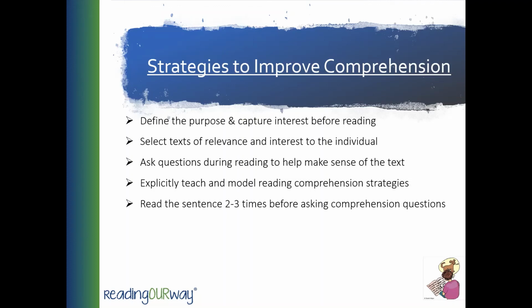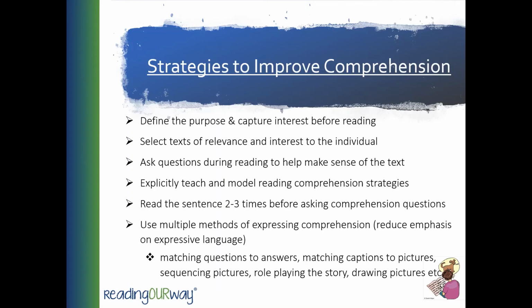Explicitly teach, read the sentence 2 to 3 times before asking comprehension questions so that the meaning of the sentences truly sinks in for the student. Use multiple methods of expressing comprehension. So reduce the emphasis on expressive language, matching questions to answers, matching captions to pictures, sequencing pictures, role-playing the story, drawing pictures. Consider the students' vocabulary and language skills. How can we best get them to answer questions to show that they understand the text?